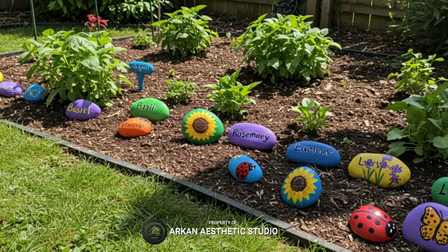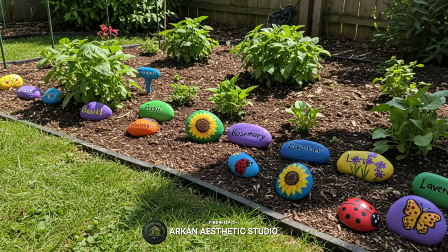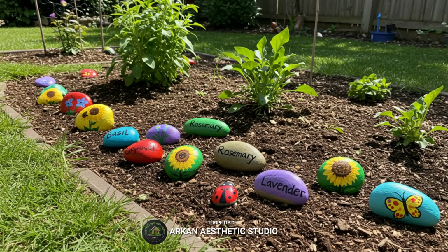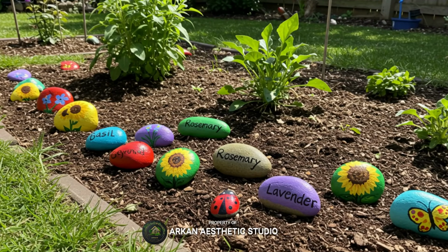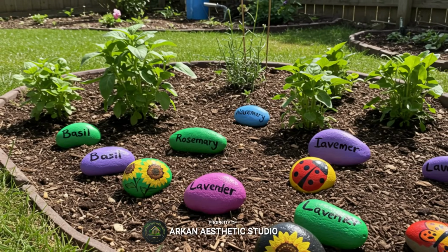So if you're thinking of labeling your plants, consider skipping the store-bought and picking up a few stones instead. Let your creativity join your garden. Let it grow alongside the basil. Let it bloom with the lavender. Because in a world full of quick solutions, this is something that lasts.